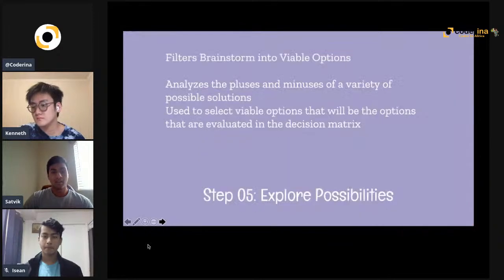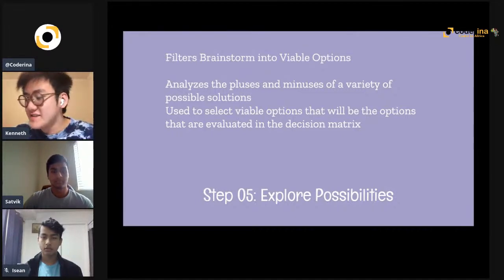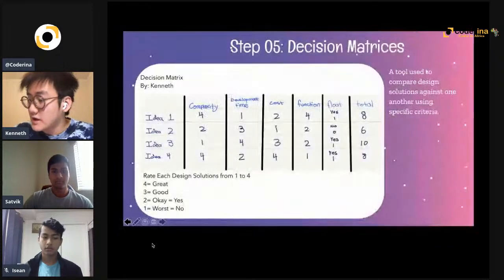Okay, so Kenneth, this is your slide. Okay, so the next slide is one of the most important, is exploring all possibilities. So as an engineer, we want to think about the pluses and minuses of each idea. So for example, let me move on. We will use a decision matrix on this slide.